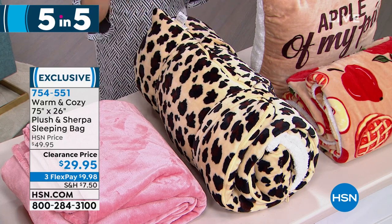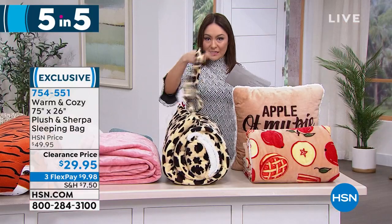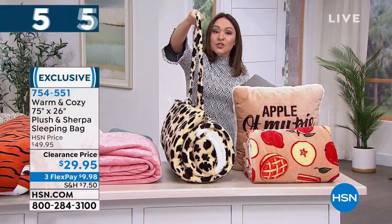It has a built-in pillow. It's got the hook and loop so that it's just easy to roll up and an actual handle so you can carry this if the kids are doing this for overnight stays or camping or just watching TV.